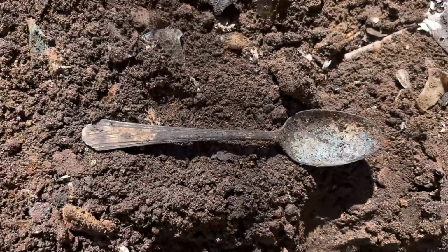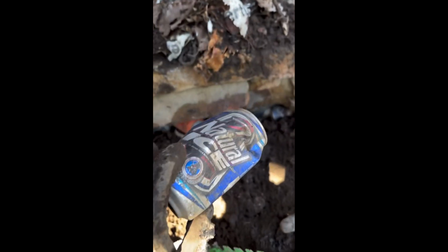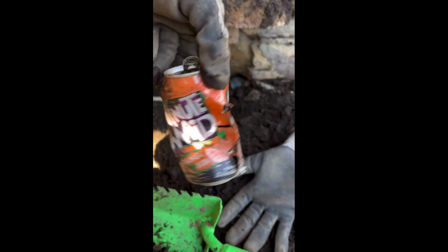All right, y'all. I'm back up against this rock wall right here. And got some bottles and some cans up in there. That's a Loco. And got some cans. Let's see, we got some natural ice. And there's one right there that would have been a good one. Minute Maid orange soda. That would have been a good one. All right. I just see beer cans now, but I'll see what else is up here.